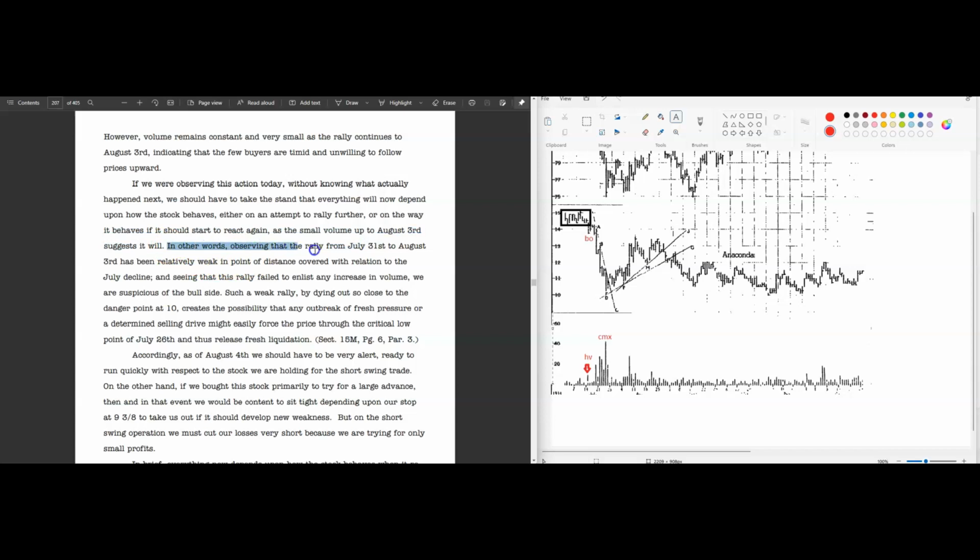In other words, observing the rally has been weak in point of distance covered in relation to the July decline, meaning it's like a halfway back, and seeing that this rally failed to enlist any increase in volume, low volume rally, we are bearish or less bullish, suspicious of the bullishness. Such a weak rally, by dying out so close to the danger point at 10, creates the possibility that any outbreak of fresh pressure or determining selling drive might easily force the price through the critical low. What's he saying?